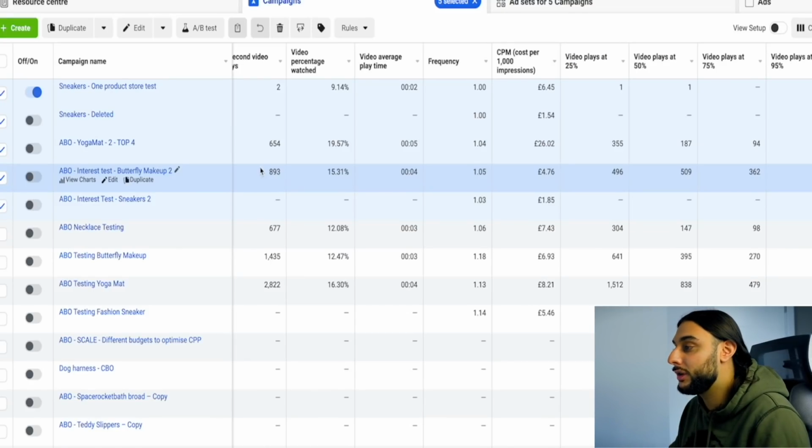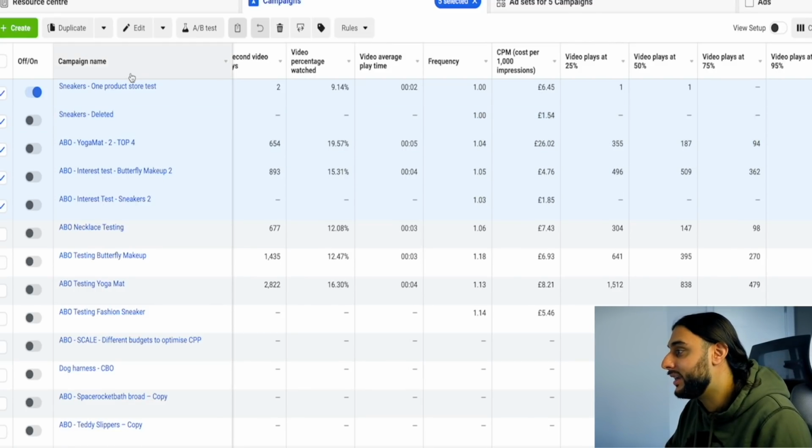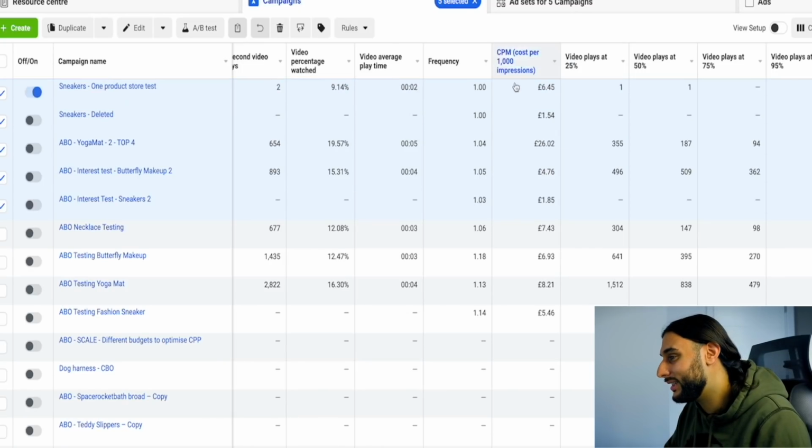Now, I want to show you some of the metrics for the last 5 campaigns that we ran most recently, just to show you how expensive they were to run. You can see here the top 4 for the yoga mat. As soon as we changed it to the top 4 countries, check this out. The CPMs went crazy. It went over $30, which is absolutely nuts. And you can see for the sneakers as well, because we're doing broader, more expensive interests, the CPMs have gone crazy as well.